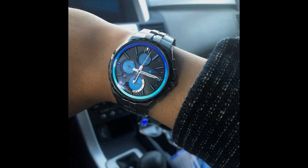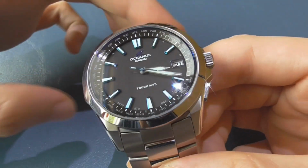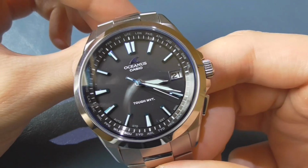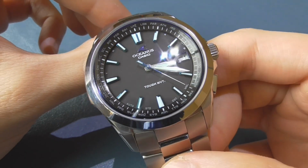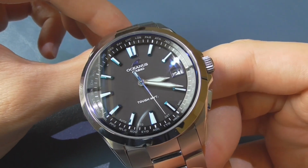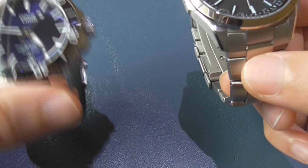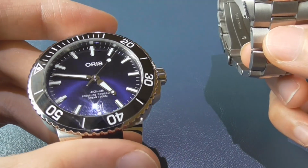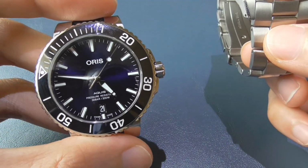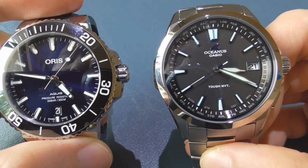And one more detail about this Oceanus. You see, when you get a luxury Swiss sports watch, you get a certain type of animal. And when you get a Japanese sports watch, you get a different type of animal. They do things differently. There are different philosophies in the watchmaking of these two countries. So some people say you can't compare a luxury Japanese watch and a luxury Swiss watch. Overall, this is true. And then there is the Oceanus, where I feel it sits in between.